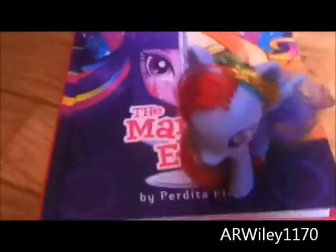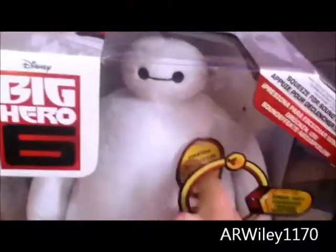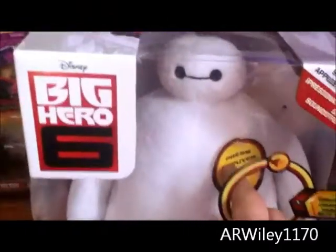Now on to some really cute stuff. Ooh. Gosh, look at this thing, it's so cute. I got it for Christmas, it's so cute. I also got a Baymax Duffy that talks. I'm obsessing over it.